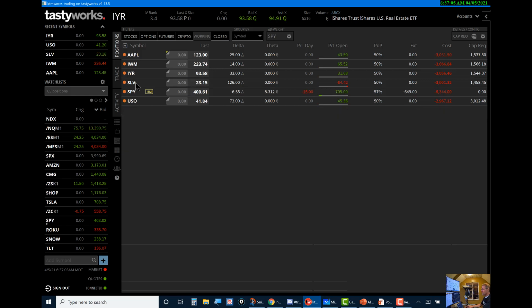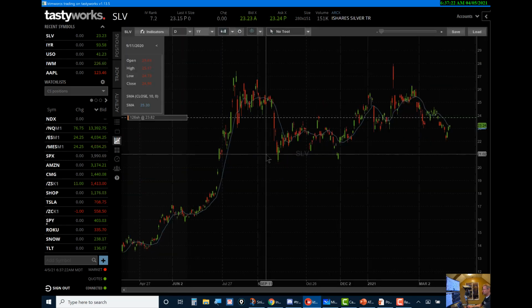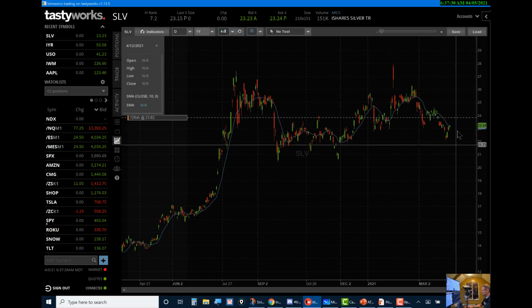Okay. Our SLV position, of course, this is precious metals. We prefer silver over gold, but those are obviously highly correlated. Silver hasn't kicked in for us yet. It's the drag right now that you can see on our portfolio. If we look at a chart of silver, you can see that there's our cost basis right there. You can see that it's starting to move in the right direction. All of the technical indicators look good for us.